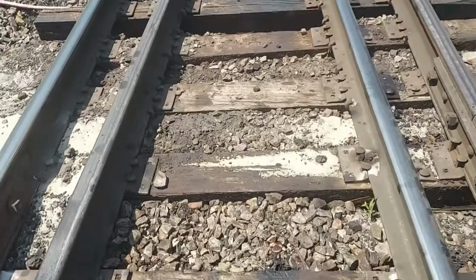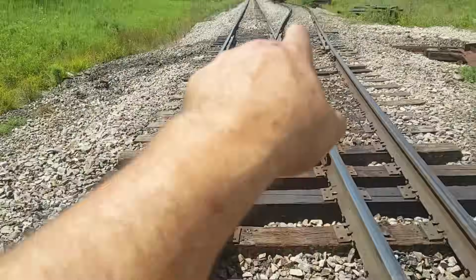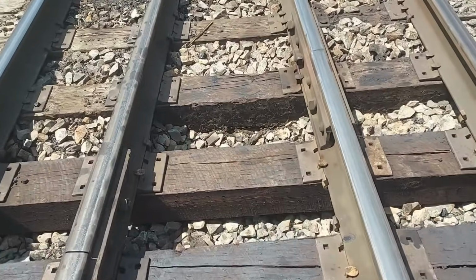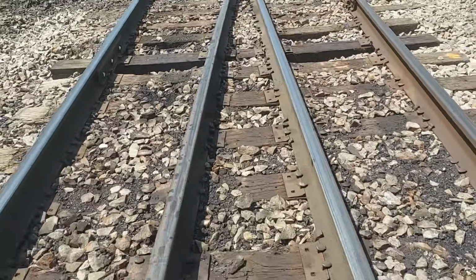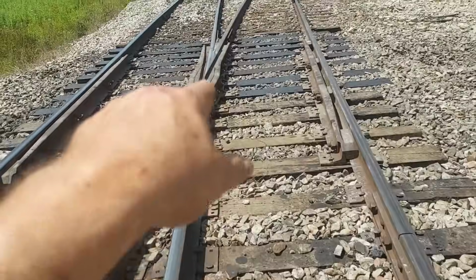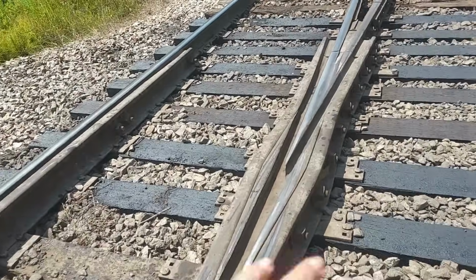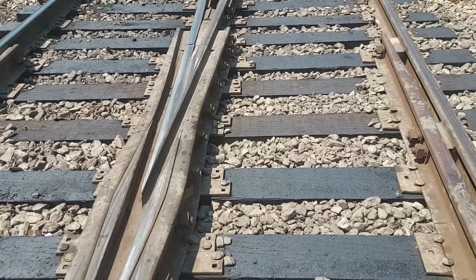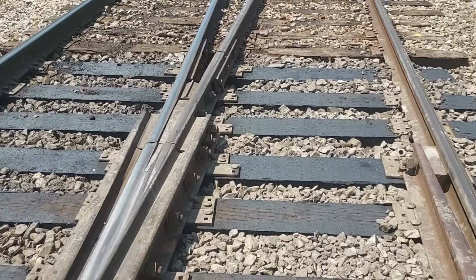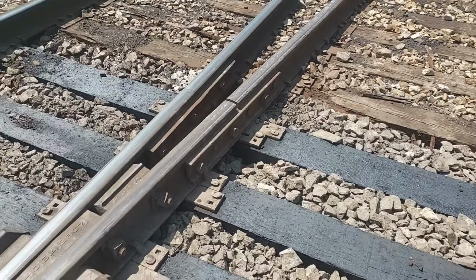New one here. This really needed done because this track was pumping through here. The timbers were weak up in here. New one, new one. We got a bunch of new ones here right at the frog. And they dug out some of the mud. So that's real great to see happen. This definitely needed it. Major improvement here. All right, very good.